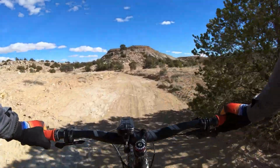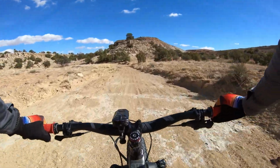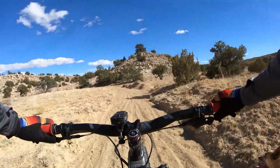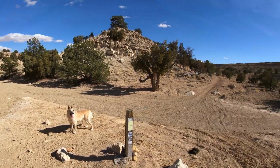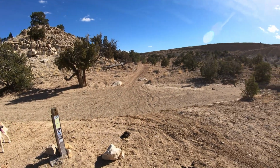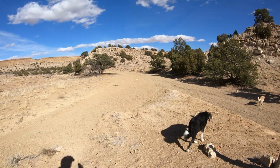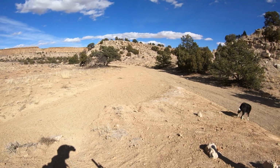Now this here we're coming to is the end of the green trail. We're gonna hook into the orange trail. The orange trail goes both ways. That'll take you back down to Temple Mountain again. That's the way we came up in our ride last year. And this way is gonna take us back around to the red trail.